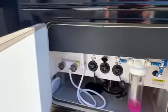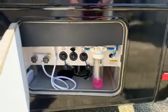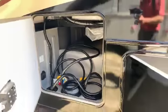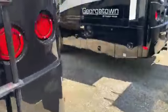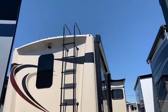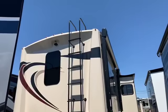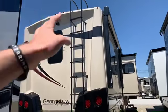Here's your water hookup station here. Comes with an outside shower and also a water filtration system. Your power cord built in. It's a 50-amp power station. That'll be enough power to power both air conditioners up on the roof at the same time. Speaking about the roof, it does have a ladder to get up there onto the roof. It's a one-piece fiberglass roof as well, and it's a crowned roof, meaning it's got a curvature to it. And also the rear cap is a one-piece fiberglass just like the front cap.